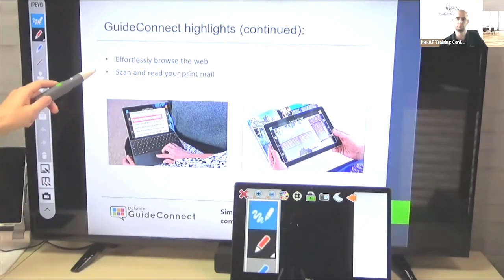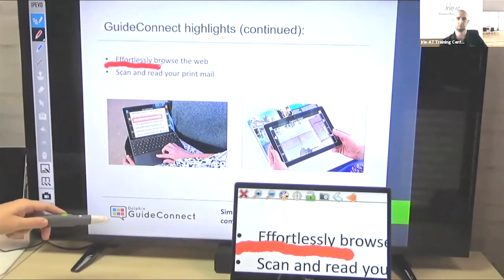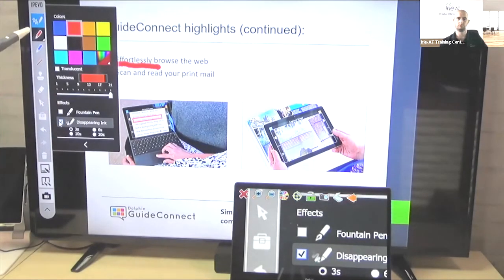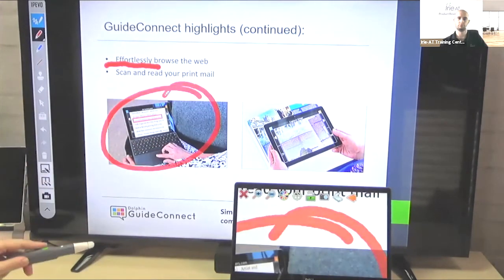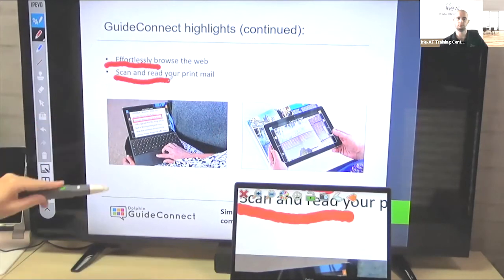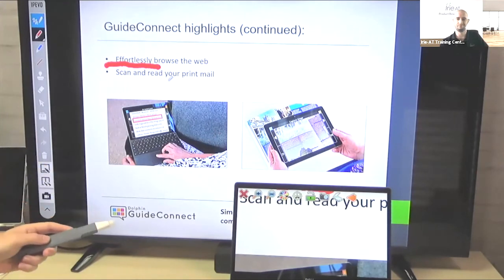So now I've got it set up where I want to highlight things. It's going to follow everything that I highlight. This one has a cool feature where I can use disappearing ink, really like that. So I can show stuff, and then, I want you to look at this picture here, but then it goes away. Whew, disappears. It's very cool. Scan and read, pay attention to that. Gone now. Pretty fun. All the things your kids can teach you.